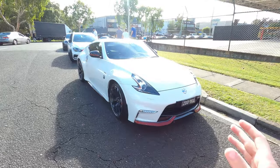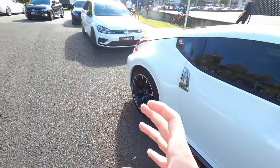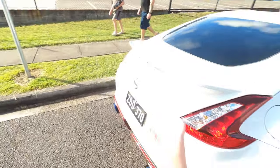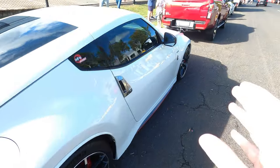And check that out. You've got the 370Z Nismo. I'm not a huge fan of the 370Zs, as you might know. I think they can look really, really amazing when done right. But the 370Z Nismo from factory just looks right. It looks stunning. I love it. You can see it's got the blue tipped titanium exhaust, it looks like, on the back there as well. These cars are really awesome.